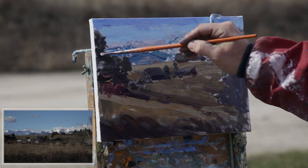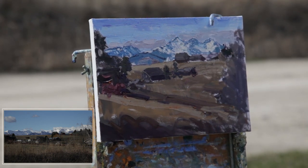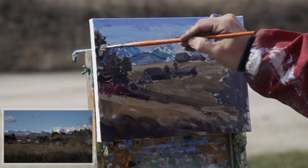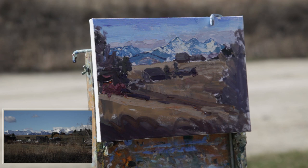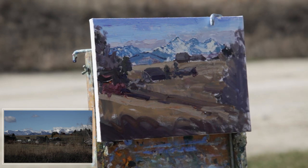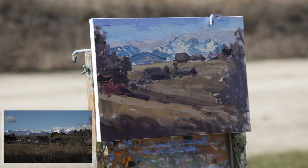Some of these trees over here, whoops, they have some lighter values in them, but I want them to stay darker than what's happening in the back. So just seeing if I can get some variety in there, make it feel a little more like trees. It is also, you know, early spring, so the trees aren't full of leaves and green. Some of these pine trees are, of course.